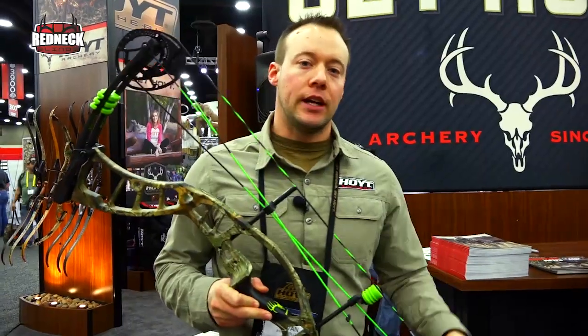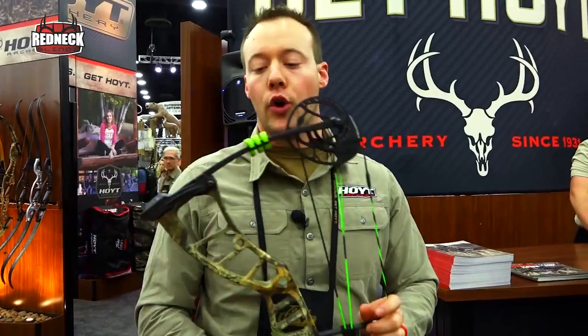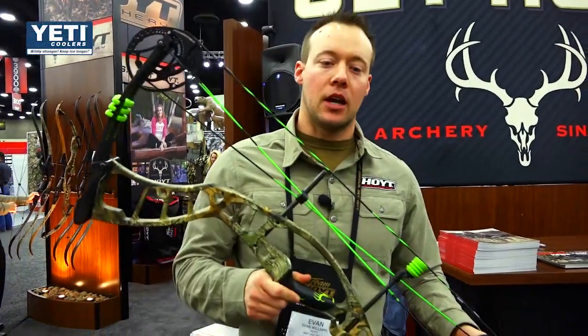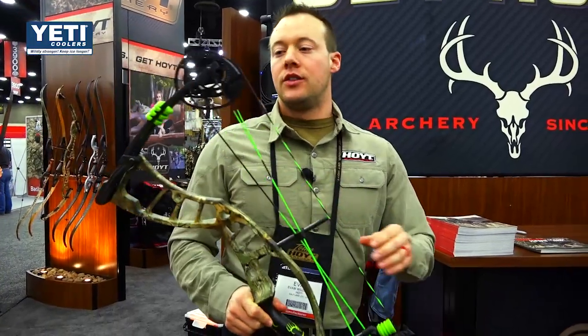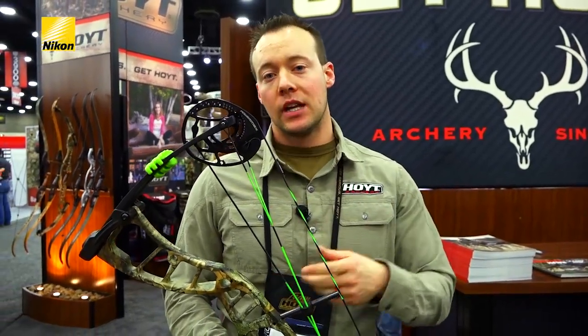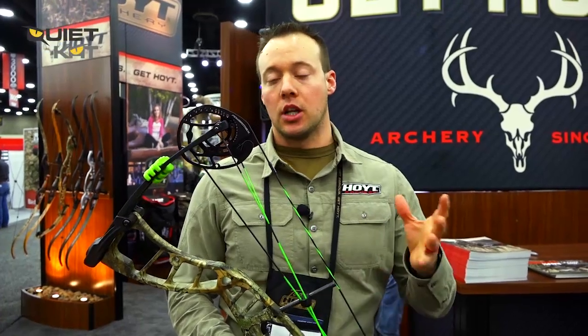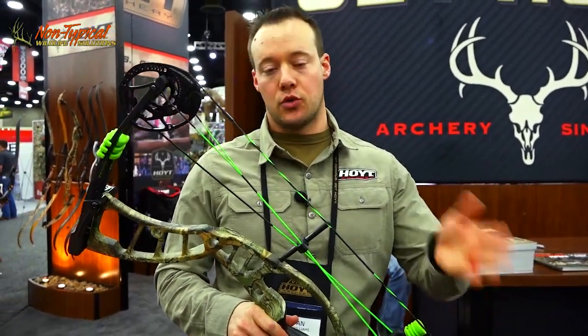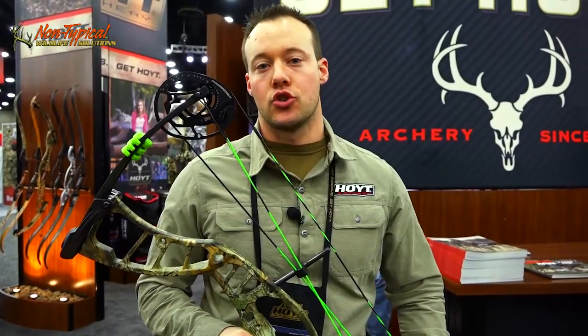So new for this year in our price point line, this is the all new Hoyt Power Max. This is in the Bone Collector Edition, which is a Realtree in Blackout with the green accents. What we've done with this new Power Max cam is with the rolling module, we can now cover from 25.5 inches to 30 inches in one cam system. So we've got a lot more versatility. We can create a range for draw length shooters in one bow rather than just the 3 inches, the 27 to 30 that we had last year in the Charger.